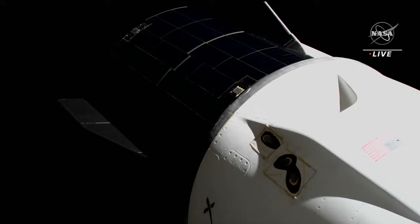After we undock, we are targeting Jacksonville as primary with Tallahassee as an alternate 24 hours later. And to get down to Jacksonville, we've got depart burns 1, 2, and 3, 1 prop waste burn, and then the deorbit burn. Expect all the events on your timeline through depart burn 3 to shift 30 minutes, but the prop waste burn and deorbit burn timing is accurate. How copy? We copy all.